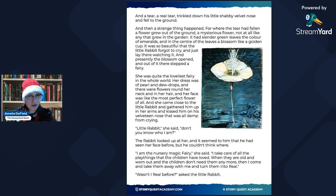A mysterious flower, not at all like those that grew in the garden, its slender green leaves the color of emeralds, and in the center of the leaves a blossom like a golden cup. It was so beautiful the little rabbit forgot to cry, and just lay there watching it. And presently the blossom opened, and out of it stepped a fairy. She was quite the loveliest fairy in the whole world.